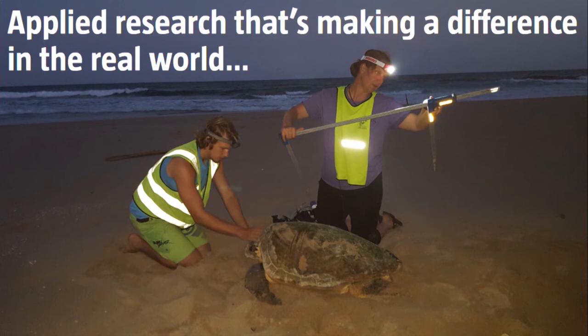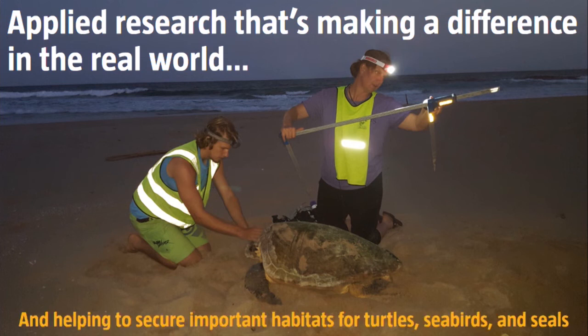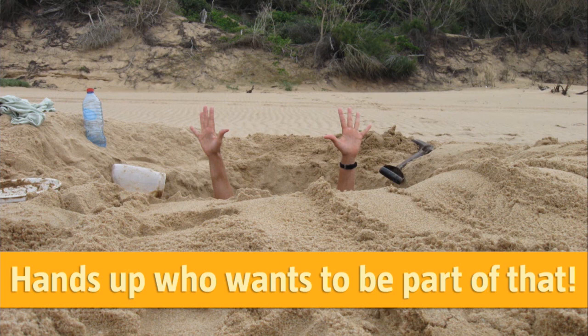The work that we're doing is applied research that's making a difference in the real world through our involvement in things like the National Coastal Assessment and the National Biodiversity Assessment. And at the same time, we're helping to secure important habitats for animals like turtles, seabirds, and seals. Now, hands up who wants to be part of that.